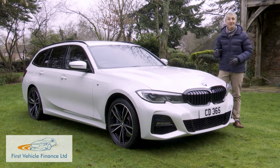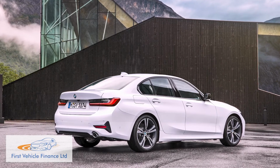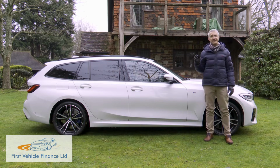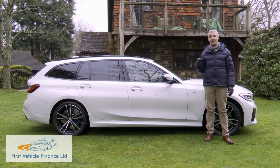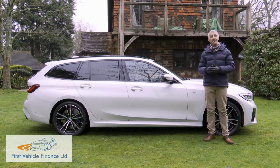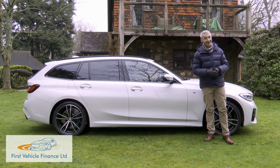It won't surprise you to learn that from the front bumper to the B-pillar, the 3 Series Touring is identical to the saloon model. Let's give you some figures. This G20 version of the estate variant has larger exterior dimensions than its predecessor. It's grown by 76 millimetres to 4,709 mils in length, by 16 mils to 1,827 mils in width, and by 11 mils to 1,440 mils in height. Got all that? Well, we're going to be asking questions later.